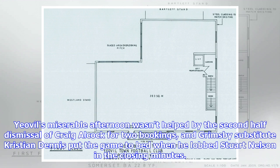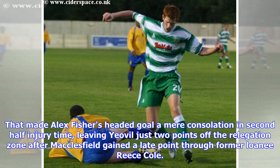Yeovil's miserable afternoon wasn't helped by the second-half dismissal of Craig Alcock for 2 bookings, and Grimsby substitute Kristian Dennis put the game to bed when he lobbed Stuart Nelson in the closing minutes. That made Alex Fisher's headed goal a mere consolation in second-half injury time, leaving Yeovil just 2 points off the relegation zone after Macclesfield gained a late point through former Loney Rhys Cole.